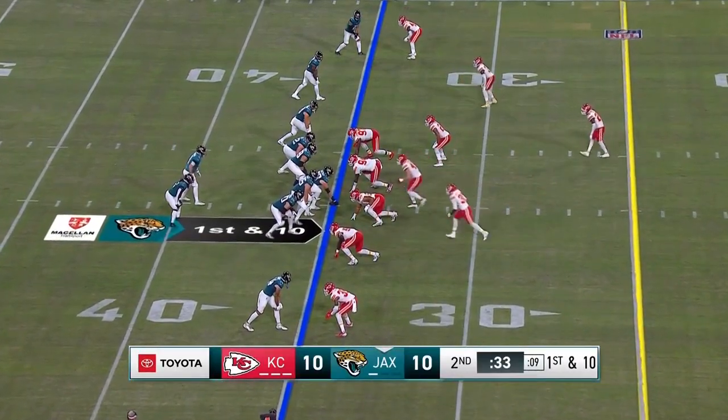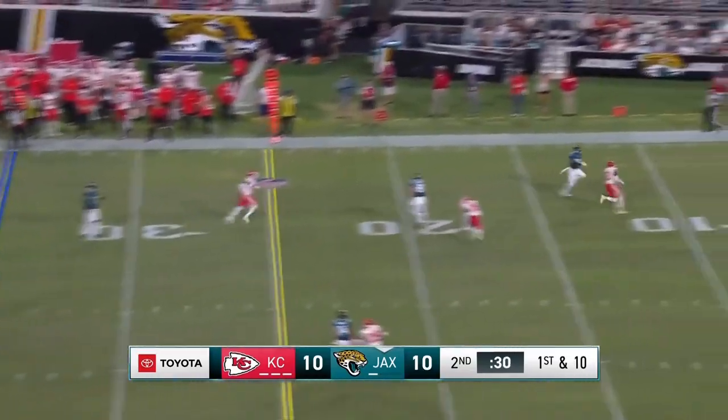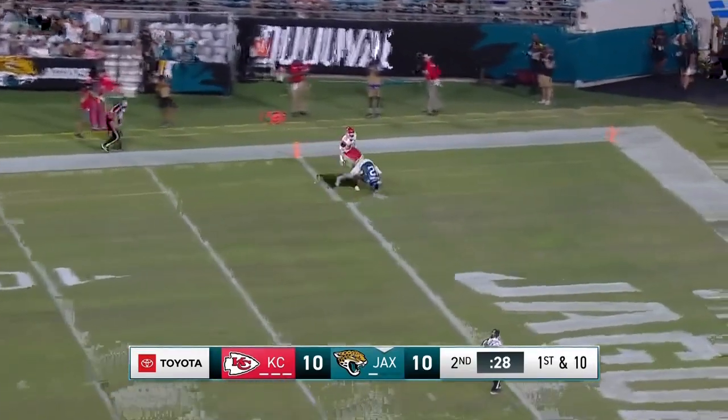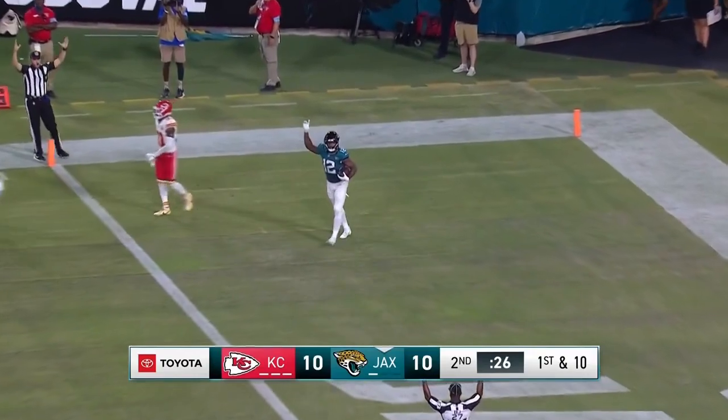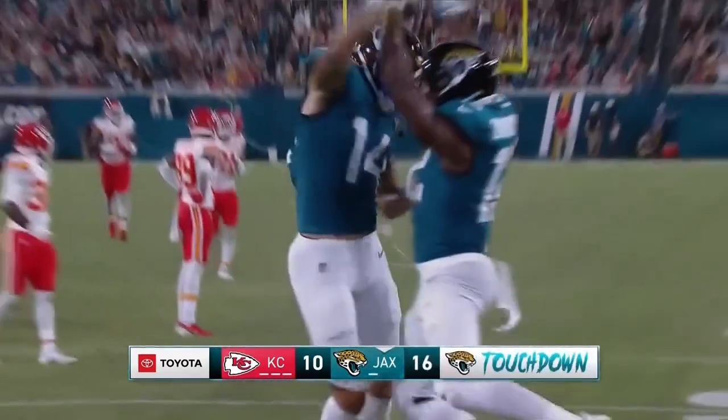Beathard looks at the Kansas City defense, attacking the line of scrimmage pre-snap. Blitz is coming, turns, and he launches this one in the direction of D'Ernest Johnson, who pulls it in. Touchdown. That's Devin Duvernay. Good job by C.J. Beathard, putting the ball out and up.